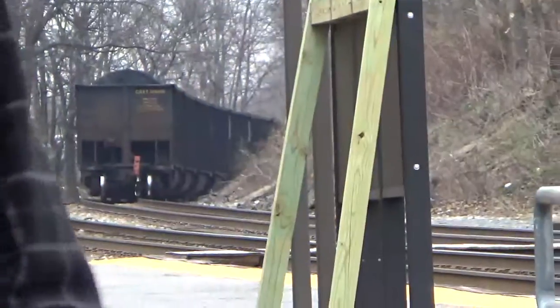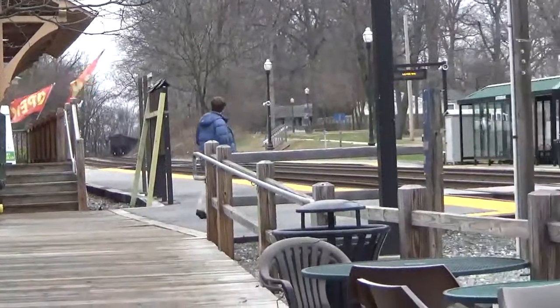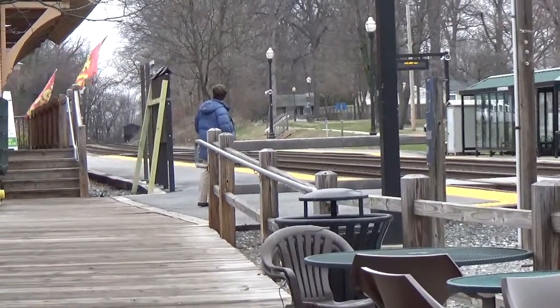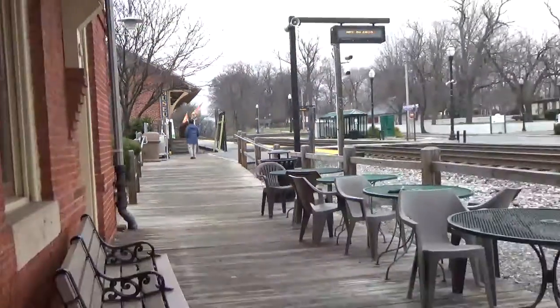N750-30. Yeah. Well, that's not going on YouTube. This is 30 CSX locomotive 5403. 5403 was the leader. Yep, N750-30.